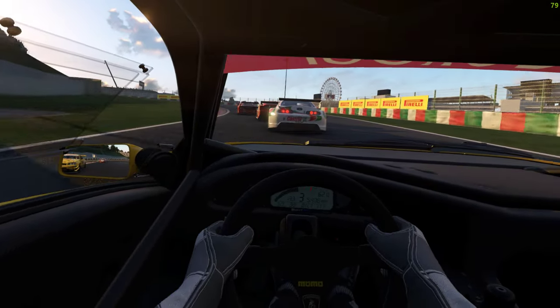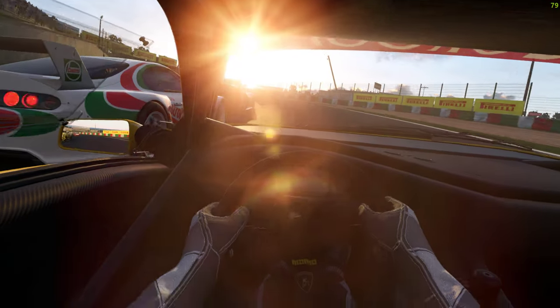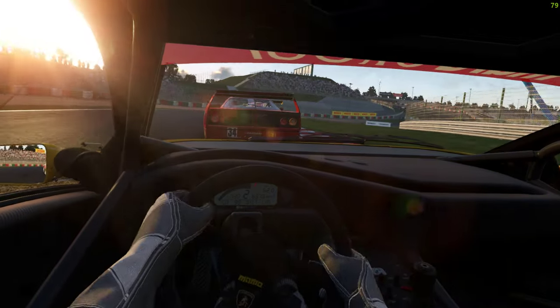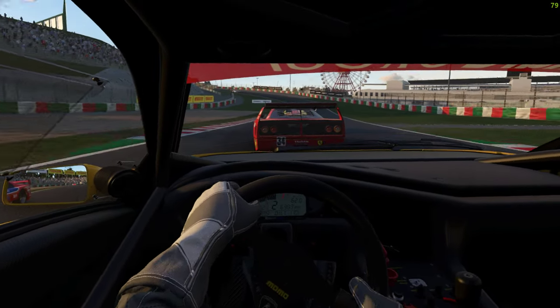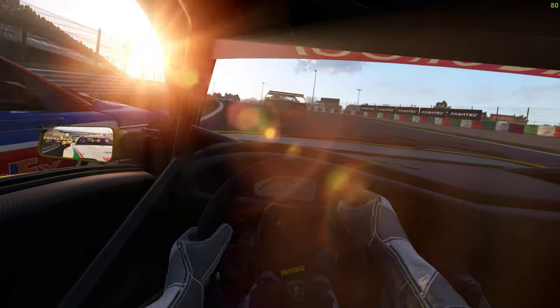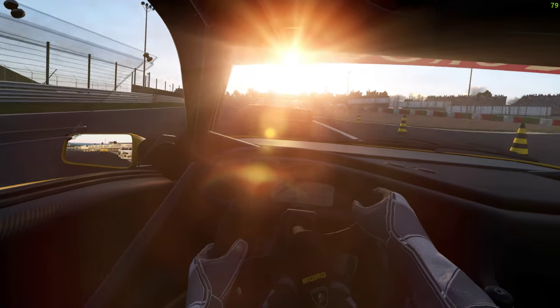Seen a gap. Seen another gap. These guys, I'm down to second here. Let's just try and get round them. Be a little bit aggressive. I'm going to be quiet to the end of the lap, just so you can listen to what's going on.